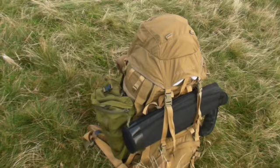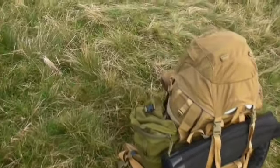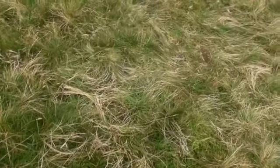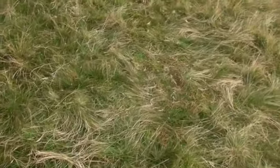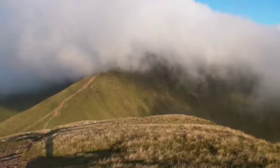Packed up again now, all ready to go. Start on my climb up Cribyn. I'll just give you a quick look around the camp, make sure I've left no trace at all. That's where I was. All that there is to show for it is a bit of flat grass.